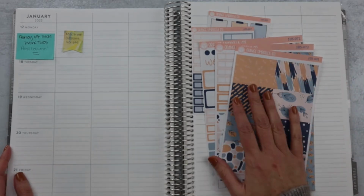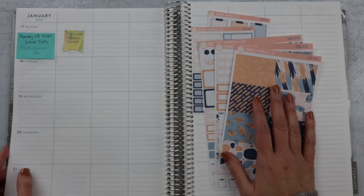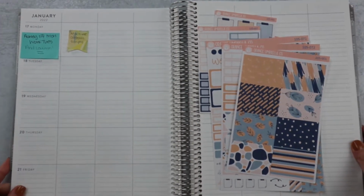So this week we're doing a plan with me in my focused Erin Condren teacher planner. So this guy is huge. If you're not familiar with it, it's an 8.5 by 11 planner, and it's life for me.